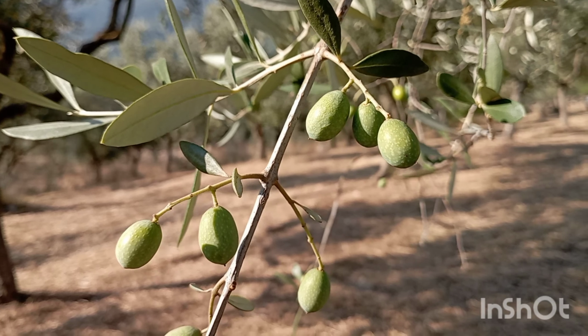Okay, moving on to yet another day of cleaning olive groves. This is another job, and this is in our neighborhood. Who can say they have a castle in their neighborhood, even though it's a broken down castle?